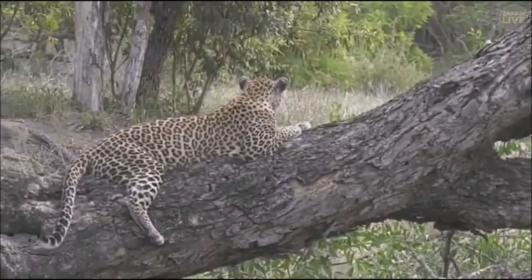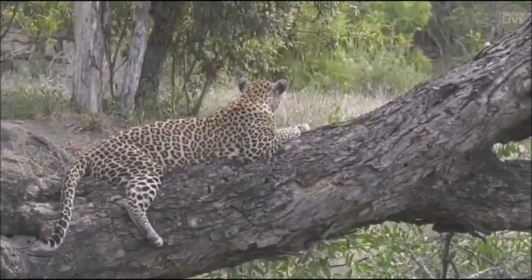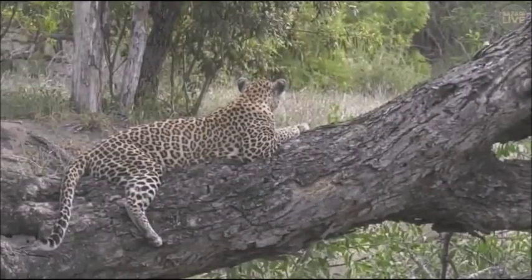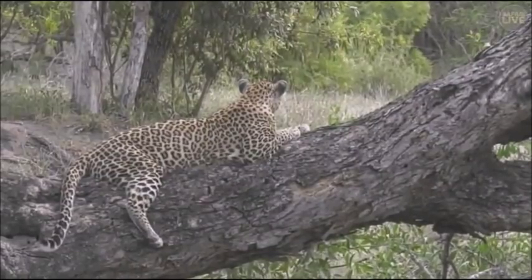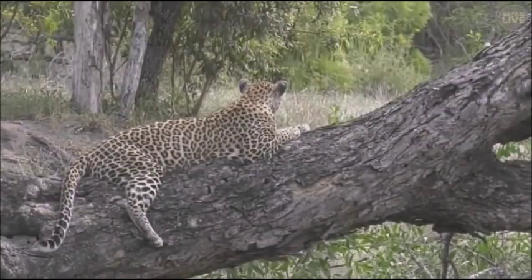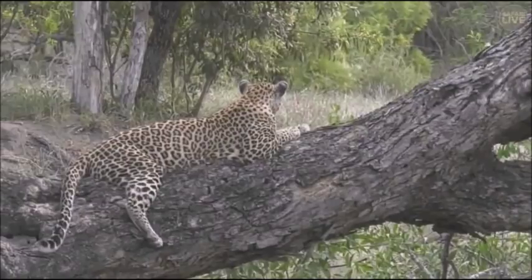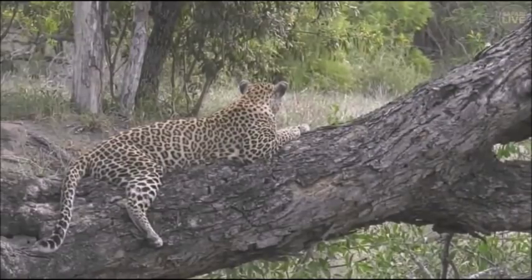Something I want to point out from this interaction is that a lot of people assume when there's prey species around that there can't be a predator. Where those Nyala are walking from to where Thandi is, is about 20 to 30 meters, so 20 to 30 yards. It's not far. It is very, very close. Wind direction has to be right, and they also have to be able to see the predator, either see or smell.